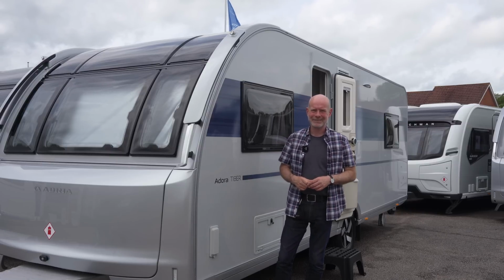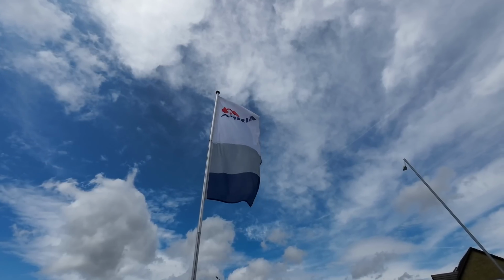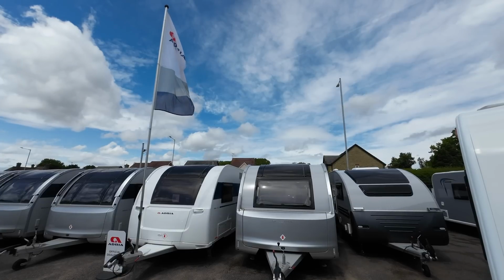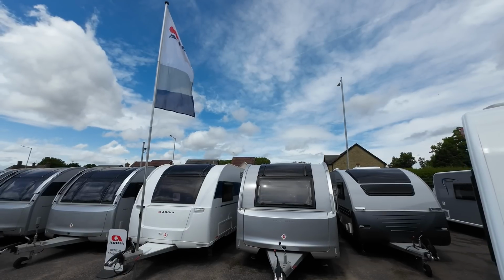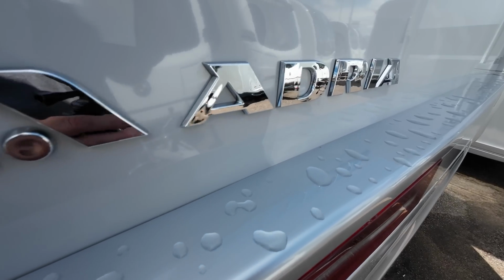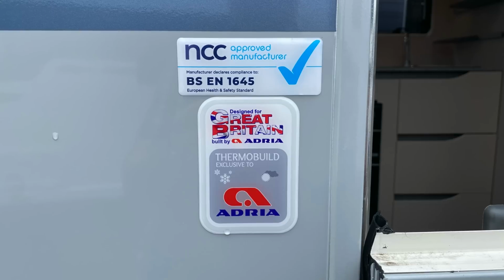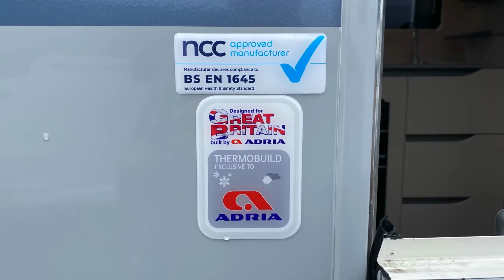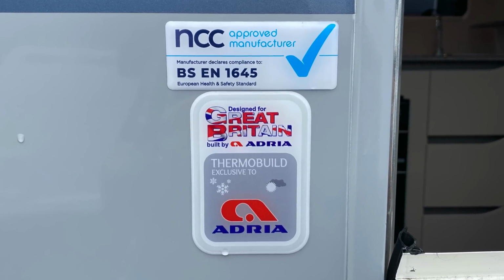Adria UK is a British company with a proven pedigree of 48 years of selling Adria caravans, motorhomes and campervans. The vehicles are made by Adria Mobile in a state-of-the-art factory in Slovenia to a full UK specification and are NCC approved, so they are very different to the Adria products that you will see elsewhere in Europe.